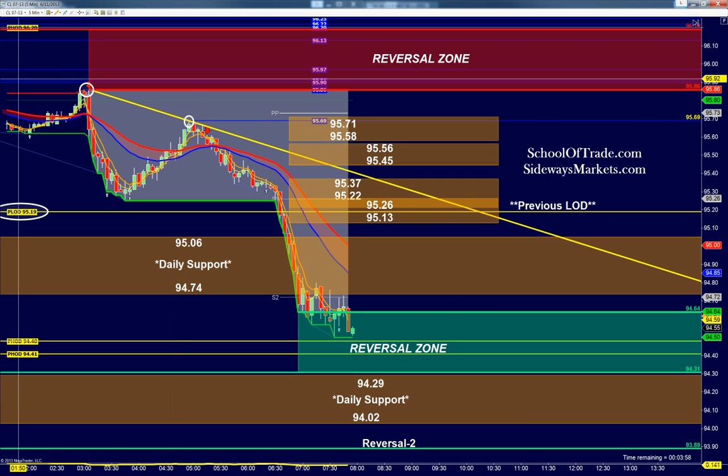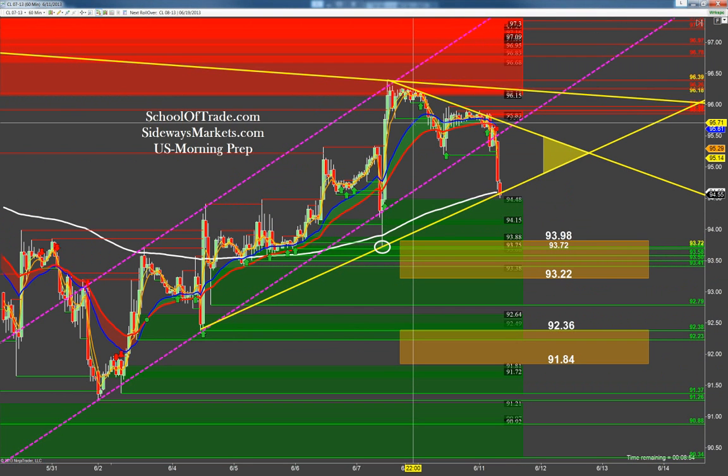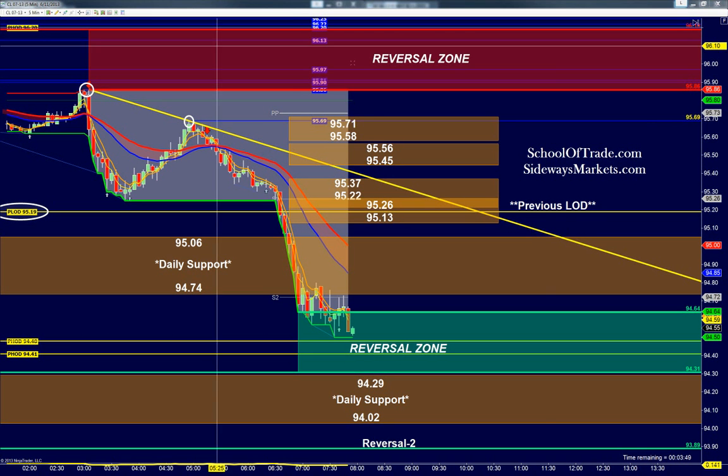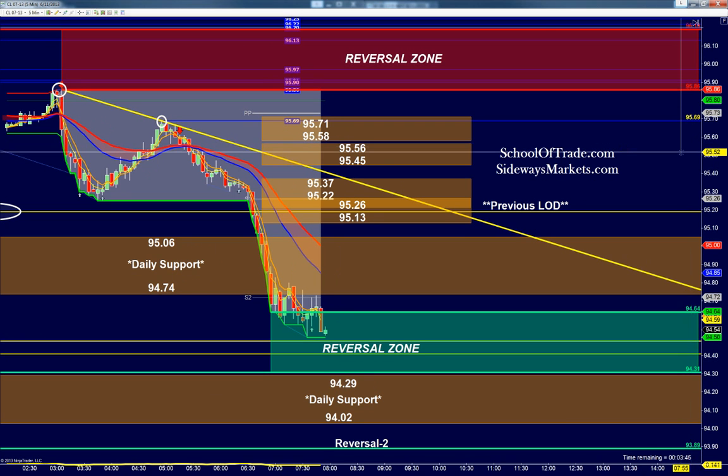What is all this stuff telling me here, guys? The 60-minute chart tells me that at any minute I can see a price reversal. Any moment I can see a price reversal according to my 60-minute chart. My 5-minute chart now tells me exactly the levels that I'm going to be excited to look for those reversals to occur.